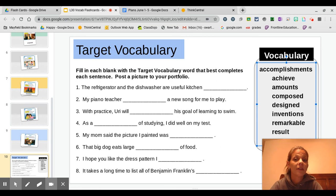The refrigerator and the dishwasher are useful kitchen blank. Number two. My piano teacher blank a new song for me to play. Number three. With practice, Yuri will blank his goal of learning to swim. Number four. As a blank of studying, I did well on my test. Number five. My mom said the picture I painted was blank.